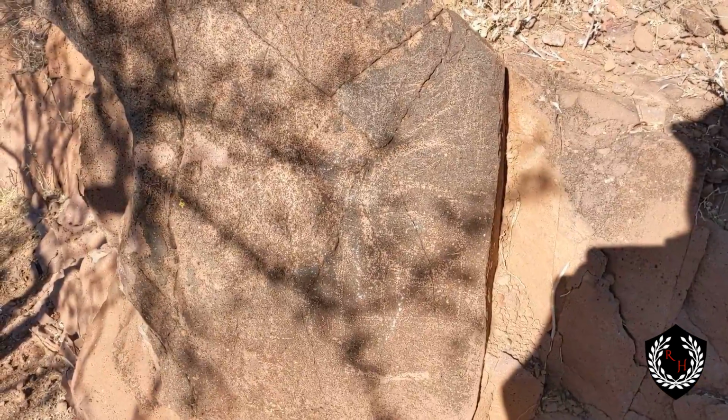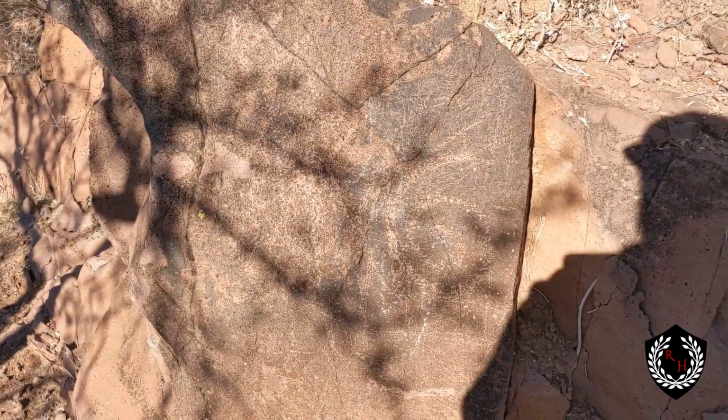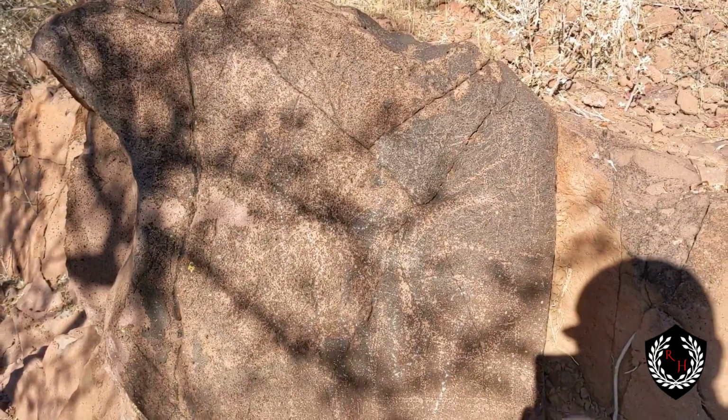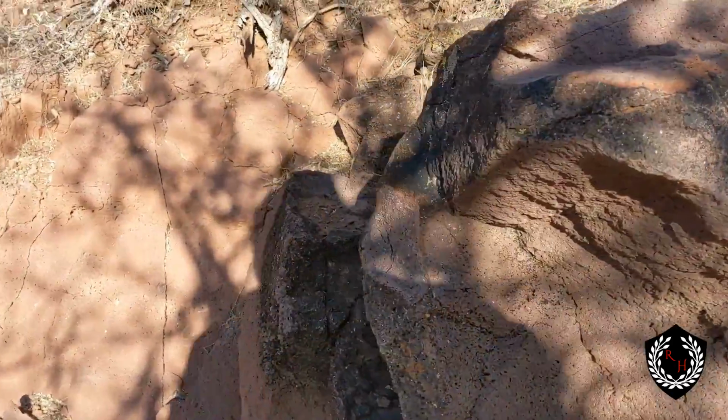Look real closely here. The sun's hitting it just perfectly. These were petroglyphs, but some jerk came through and defaced them, it looks like. So you can still see the spiral. Maybe the camera can catch something I can't, but there's a spiral right there. Right. Let me see if I can get my finger right there. But other than that, you see a bunch of people who have defaced the area. So this is also an area with petroglyphs.